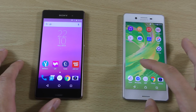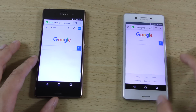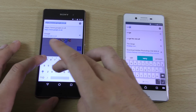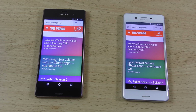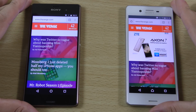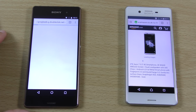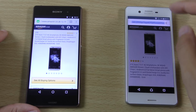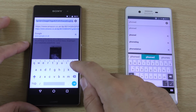But you know, I have seen a little bit of improvement from the latest Sony, but a lot of those apps did seem to be very similar, if I'm to be honest. We can just have a look at some web page loading here. Go. So you can see the performance is done here pretty much. Yeah, you can see there is quite a nice speed here when it comes to the web browsing.